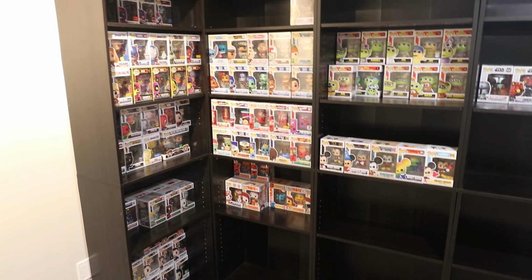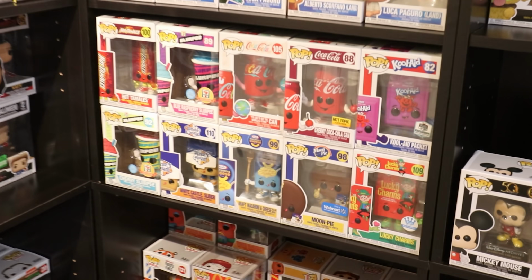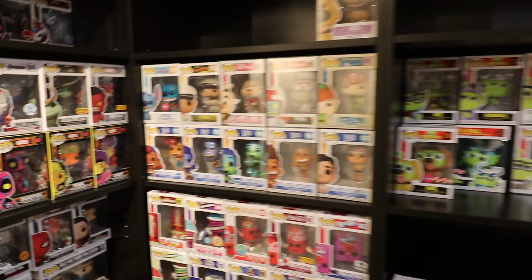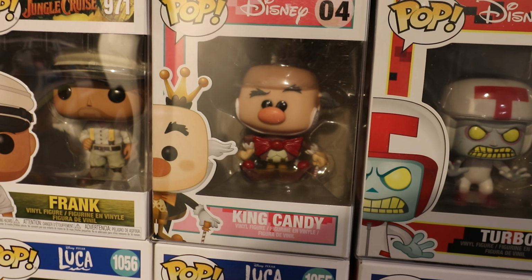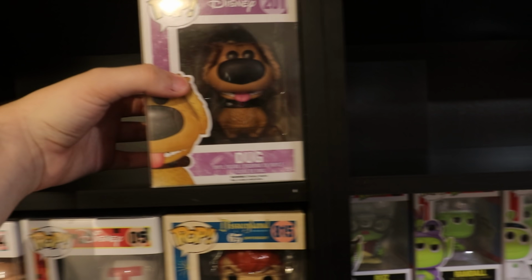I don't know if they're gonna stay like this, but what I'm doing at least is putting them into their right category. So we've got the Foodies over here. We've got Marvel in this section, some more Marvel up top there. Disney over here. And I really do like the way I've got the Disney ones. What I'm thinking of doing is maybe having a bunch of the older Disney figures in the front, like King Candy, as well as my original Mickey and Minnie, and maybe even the Steamboat Willie.